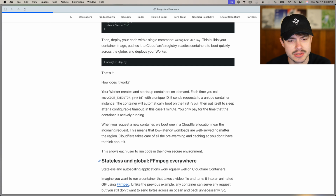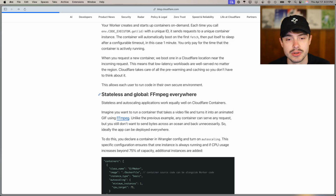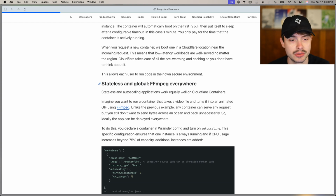Okay, cool. This allows each user to run code in their own secure environment. Stateless and global, FFmpeg everywhere. And again, FFmpeg is the use case here that I'm the most excited about because you can create some really awesome workloads and have it be just totally serverless, and auto-scaling is just the dream. Stateless and auto-scaling applications work equally well on Cloudflare containers. Imagine you want to run a container that takes a video file and turns it into an animated GIF using FFmpeg. Yes, it's a great workload.